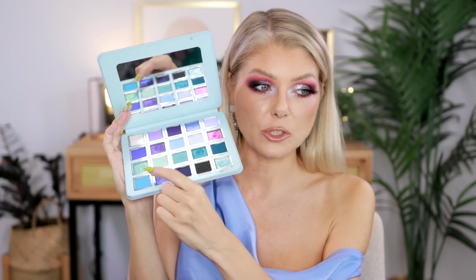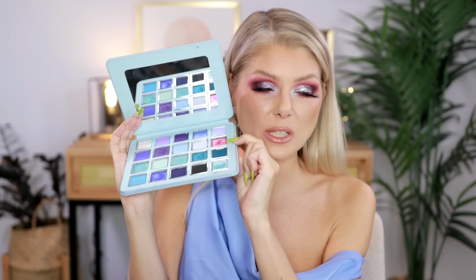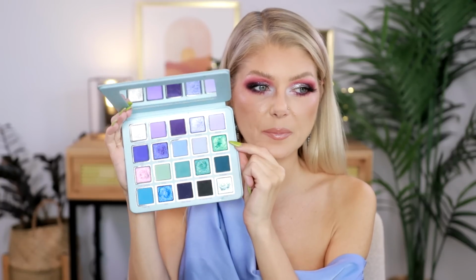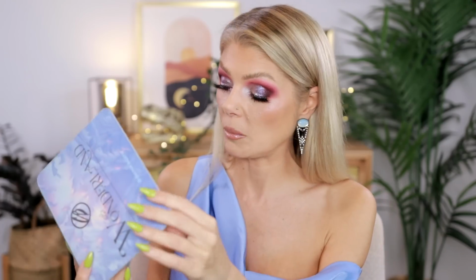There is a multi-chrome here. You can see it's a green to a pinky purple. Absolutely beautiful. We also have one here. It's almost like a purpley blue green. I mean, you can see it. It's so intense, so interesting. This truly is a masterpiece of formulations. I still am in awe of this palette. I think it's absolutely beautiful.